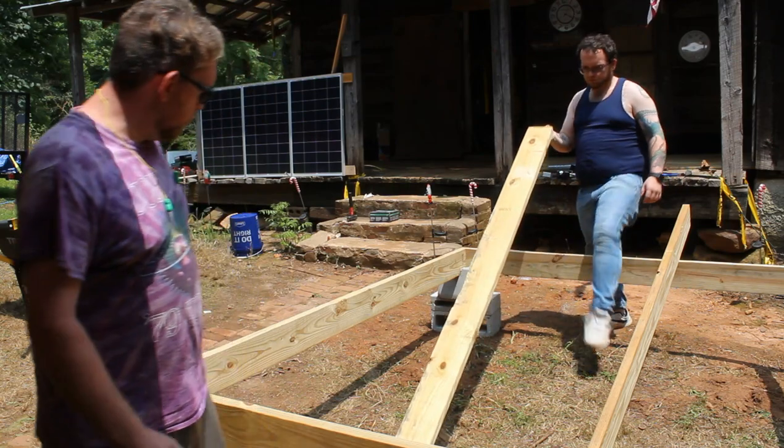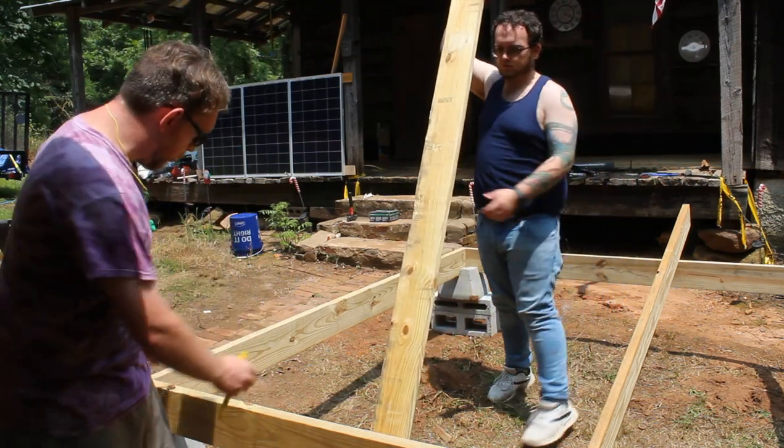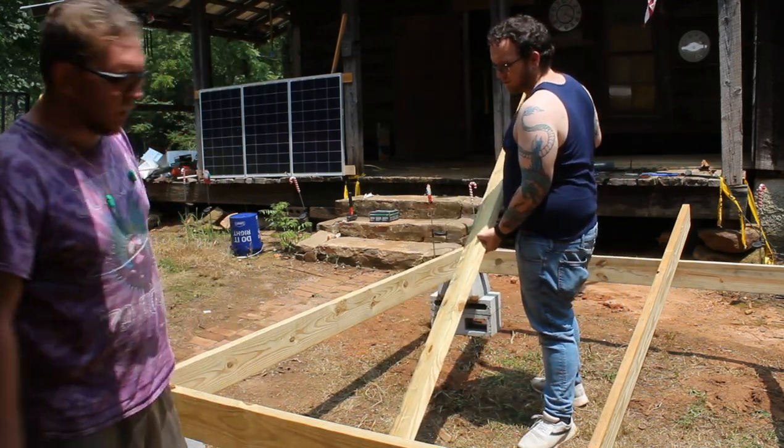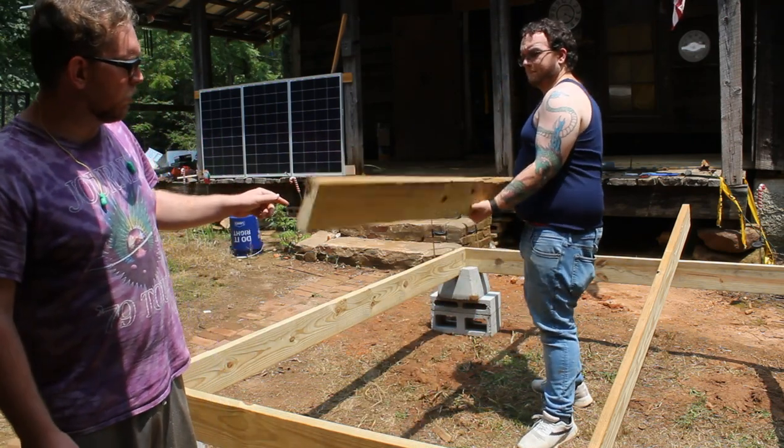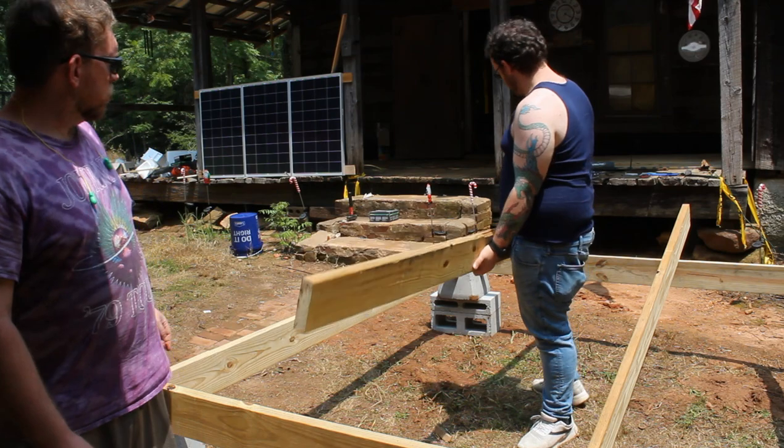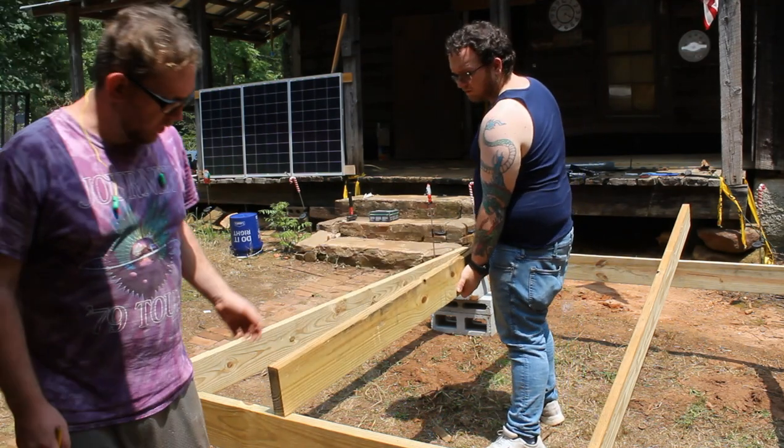Got my brother back out here to help me. He's gonna hold up these. We're gonna hold it on center so we can go ahead and nail these in so we can get the plywood on here today. Or actually, before we put the plywood on, we gotta put some more runners on it, 4x4 runners.